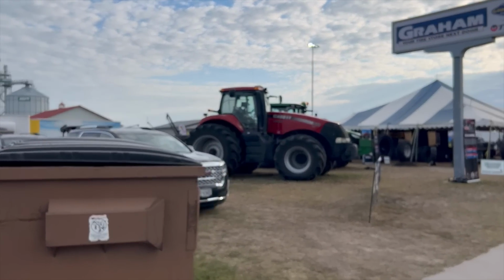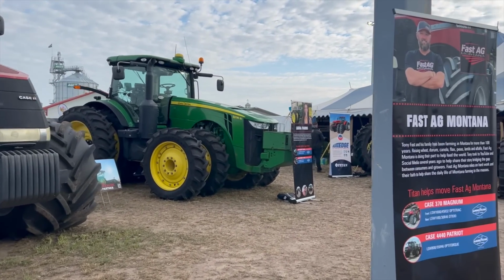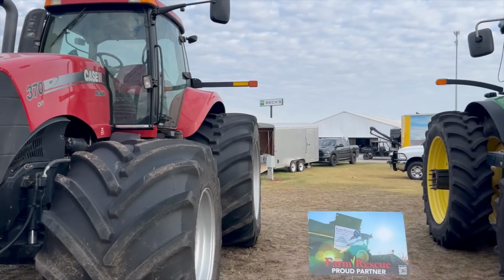There's big wheels. Well, there's the two tractors we have on display here. Had a little meet and greet the last 2 days. So thanks to everyone who stopped by, said hi.